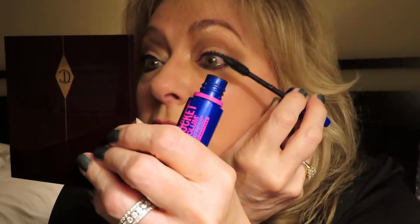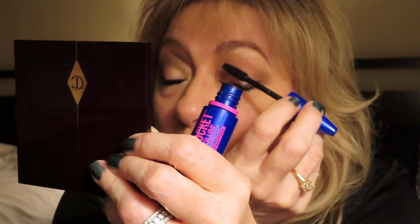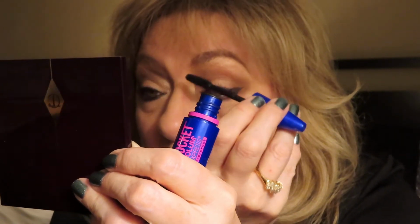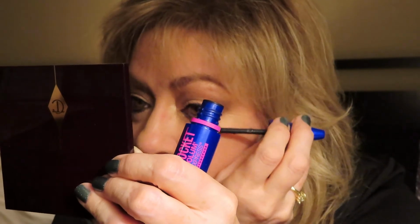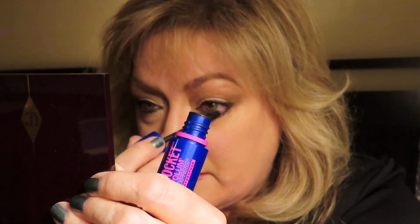Oops, just hit my hair. Pull it off real quickly. Here we go. I feel like this side did better than the other side. Y'all ever do that? When you do your lashes, one side does better than the other. But you can always go back and even it up, or they don't have to be exactly the same. Now you want a little asymmetry. I mean, not lopsided, but you know.